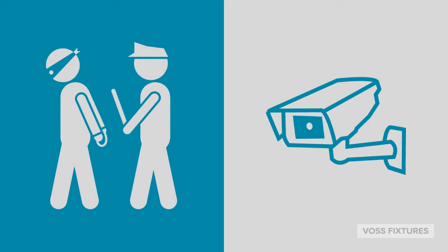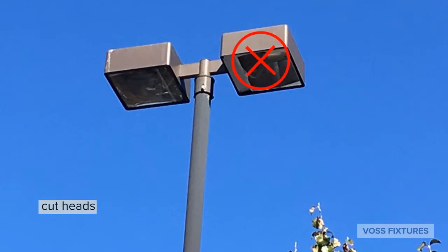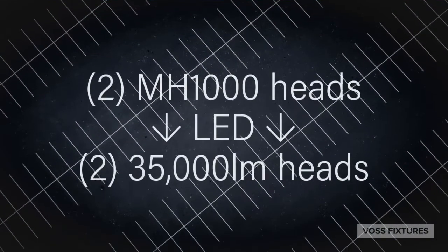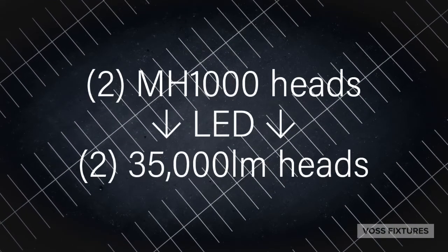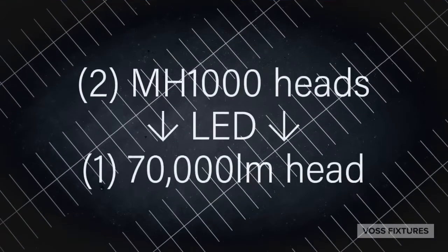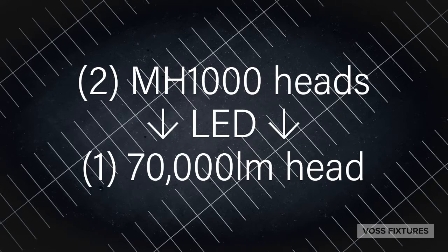Criminals are more identifiable on security cameras, and occupants feel safer because they can see better. More and more, high-output LED products open up the possibility of eliminating fixtures without a loss in light. For example, taking 4 heads per pole down to 2, or 2 heads down to 1. Where we might replace 2,000 watt metal halide heads with 2 35,000 lumen LED heads, we can double the lumen output and just use a single LED head.